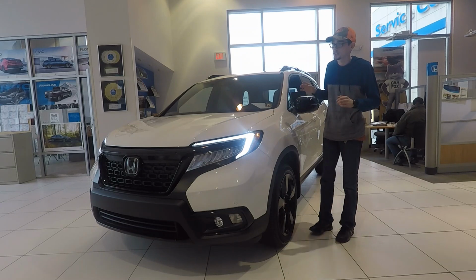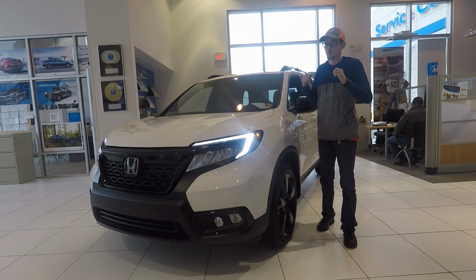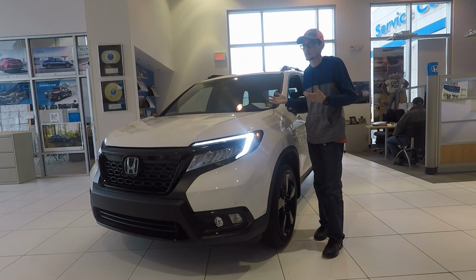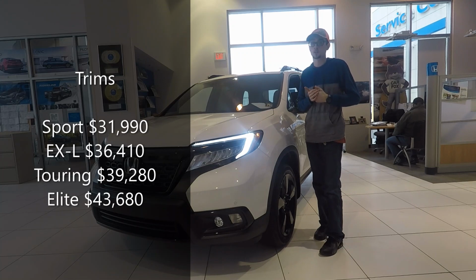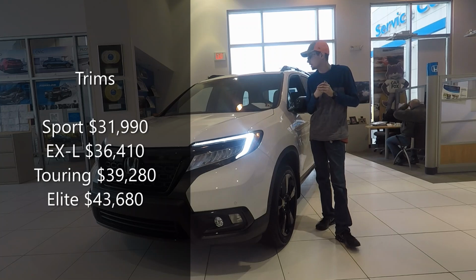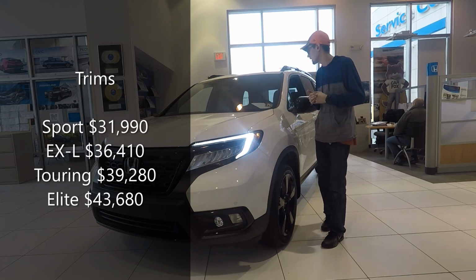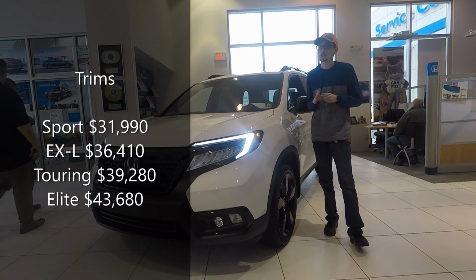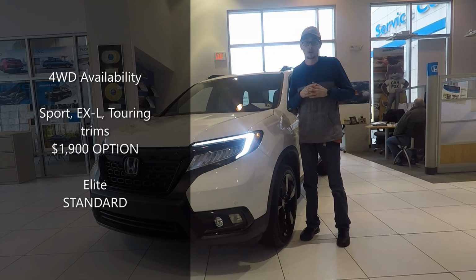So like I said, this one is the top-of-the-line Elite trim. You can start off with the base Sport model, which doesn't get as many features as the top-of-the-line does, obviously. That one starts at just under $32,000. You step up to the EXL, and that starts at $36,410. And the Touring at $39,280. And then this Elite trim, which comes standard with tons and tons of options for a pretty breezy $43,680.